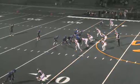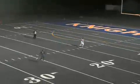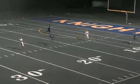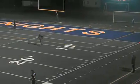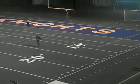Yeah, I just expect the deep punt here, and probably North Kitsap will try to run out the ball as the flags are flying. As the ball bounces into the end zone for a touchback. Ooh, nearly a goal, well, that would have counted for anything.